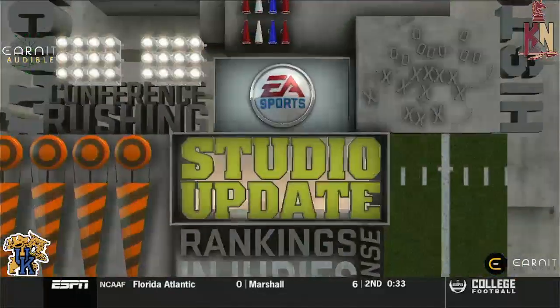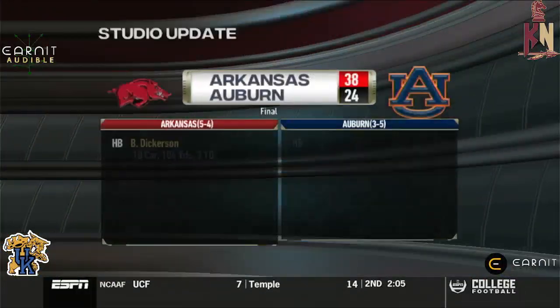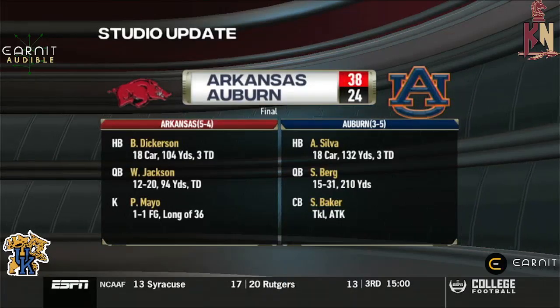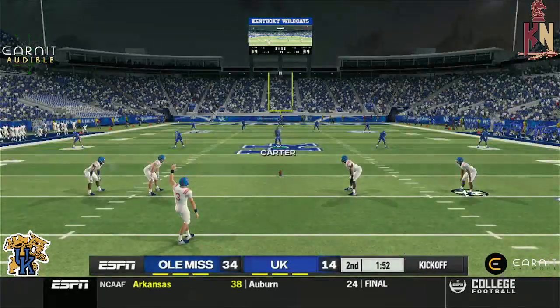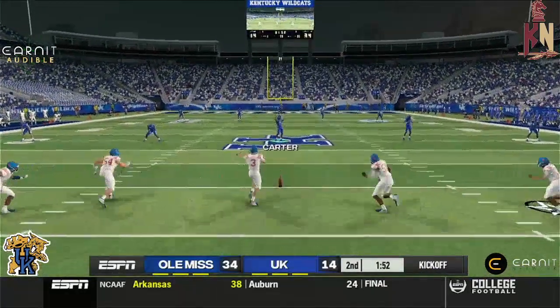Let's go to the studio for this Reese Davis update. Let's check out what's happening in Auburn. And for Arkansas, they've won 2 straight. And for Dickerson, an outstanding performance with 3 touchdown runs. The Razorbacks victorious by 14.